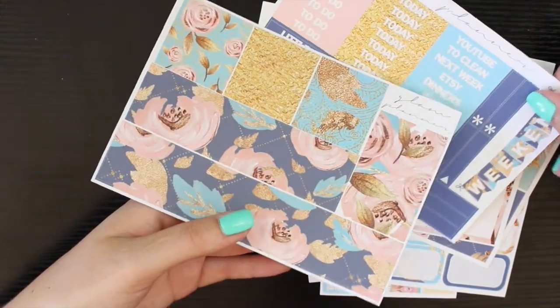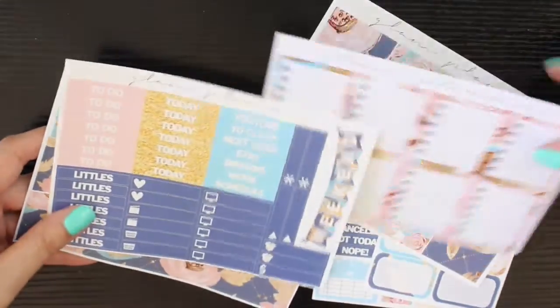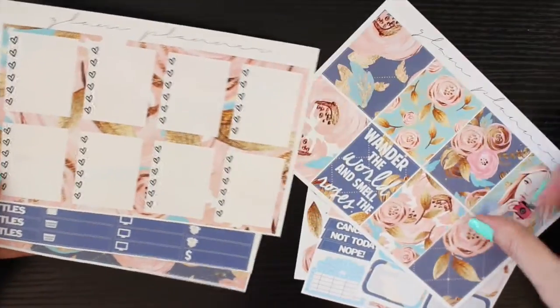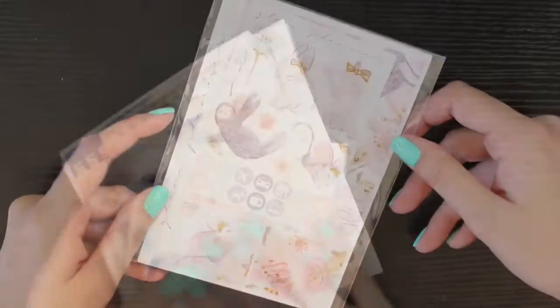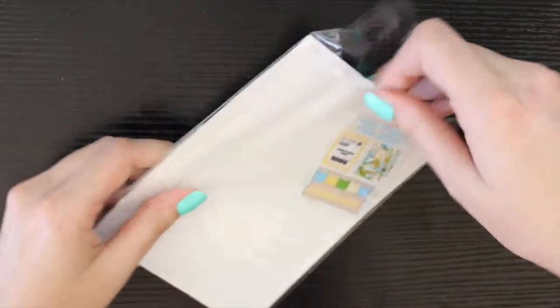And then the bottom bar washi and the matte washi. So again, it's not my favorite kit, but it is really pretty. I do love the color scheme. Next up is the kit she calls Sleepy, I think, or like Sleepy Time.